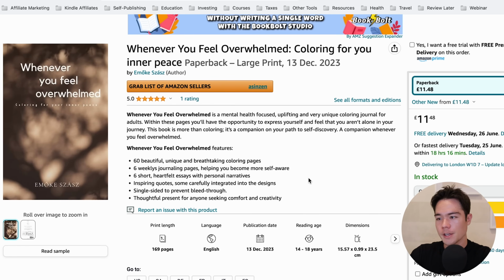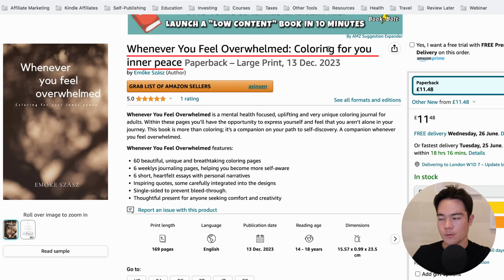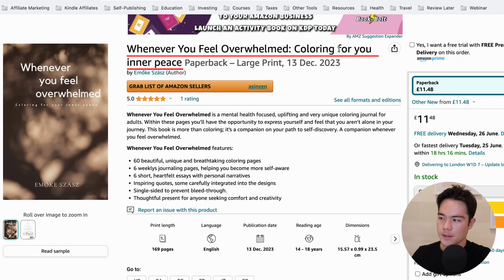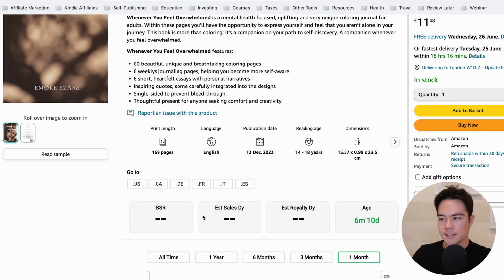All right, so the next book is Whenever You Feel Overwhelmed, Coloring for You Inner Peace. So right off the bat, there is a grammatical error in the title. Coloring for Your Inner Peace is the correct one. The words are not capitalized, like the first letter of the word should be capitalized. It's more professional. You're not making any sales.